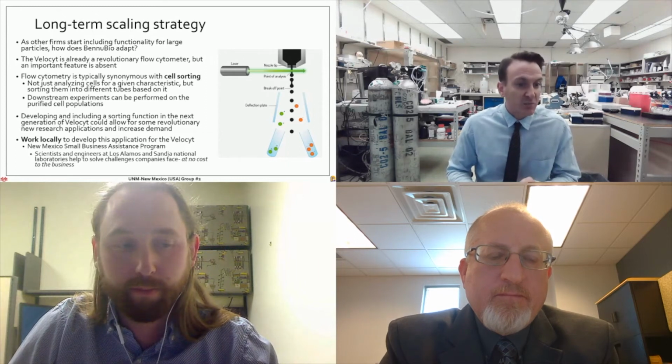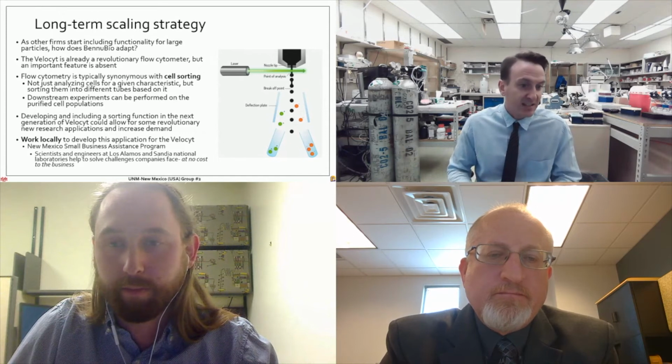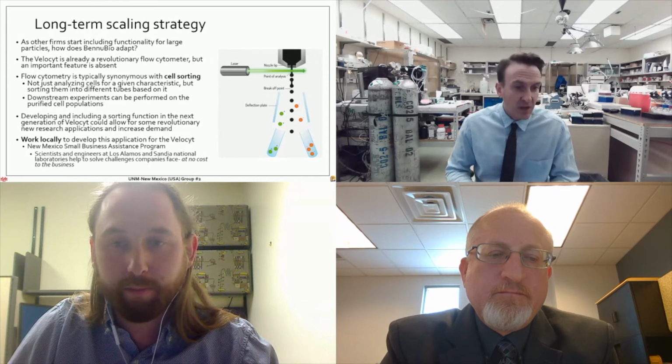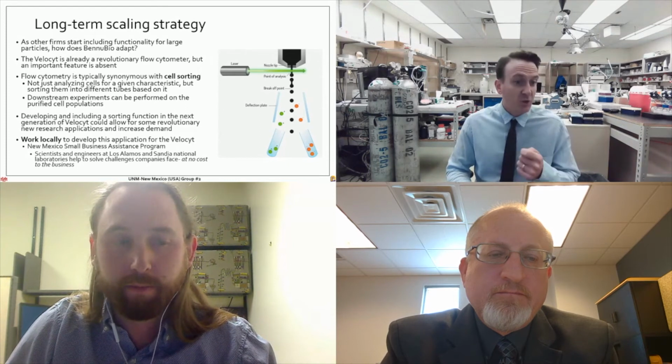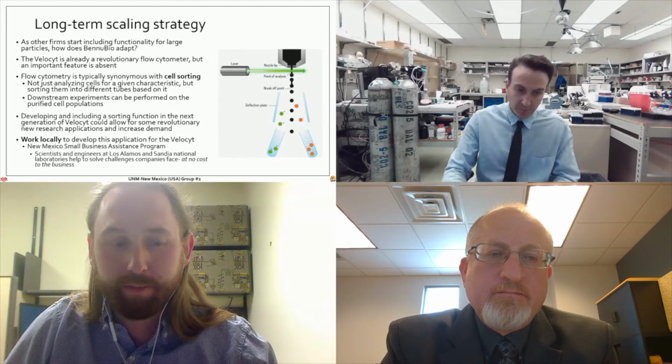The New Mexico Small Business Assistance Program would pair BennuBio with scientists and engineers from Los Alamos and Sandia National Laboratories to help develop this function at no cost to the company. So we think this would be an awesome opportunity to work within the state of New Mexico to improve the VeloCyte, especially working with Los Alamos, where flow cytometry was actually first developed.